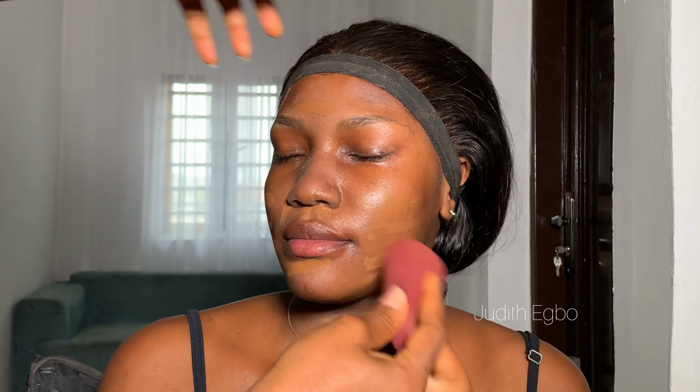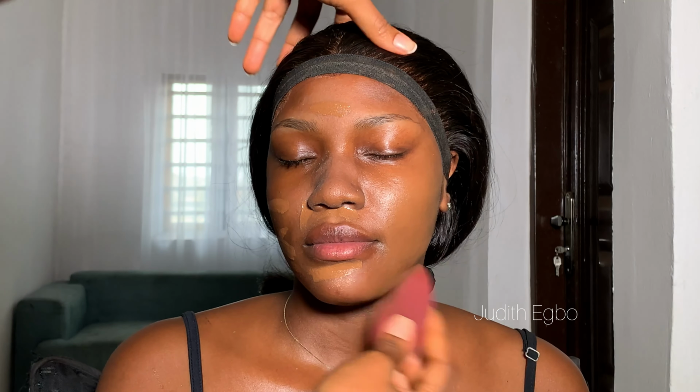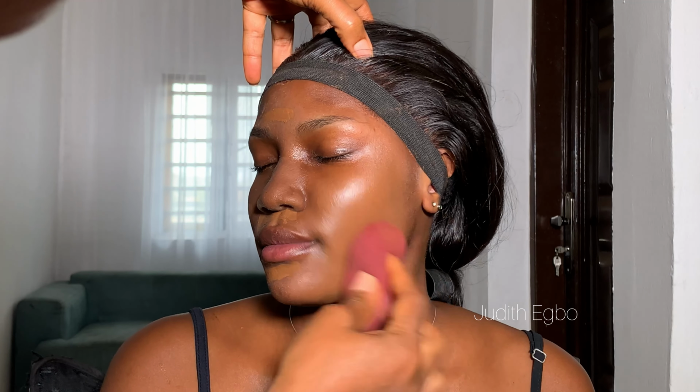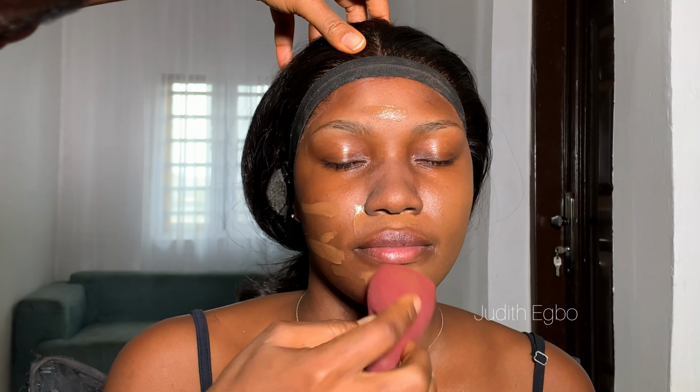So I'm using my Nia Beauty setting spray to spray on the skin for a very smooth blend. And notice I didn't pack so much foundation on her skin. I still want her skin to be able to breathe through the foundation. So if you look closely, you can still see her skin. After spraying the spray on her skin, I let it dry into the skin a little, like 50%, then I start blending.